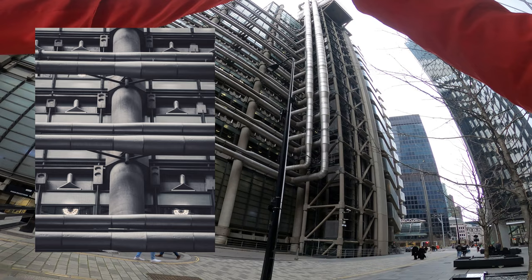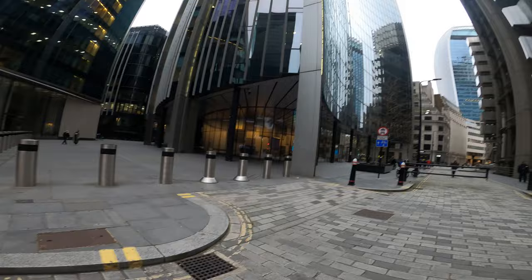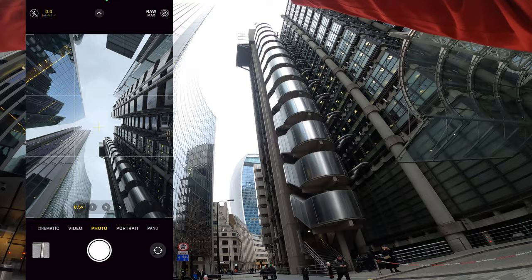I think somewhere around here is one of my favorite lookup locations as well. Okay, here we are. So just sort of to the left of the Lloyd's building is a really good lookup spot location. Let me show you. There we go. Pretty cool spot. And yeah, you definitely need a wide angle here, I'd say, just to be able to capture all three of these sort of buildings. So I'm gonna go into 0.5 on my iPhone, look straight up and snap the shot.